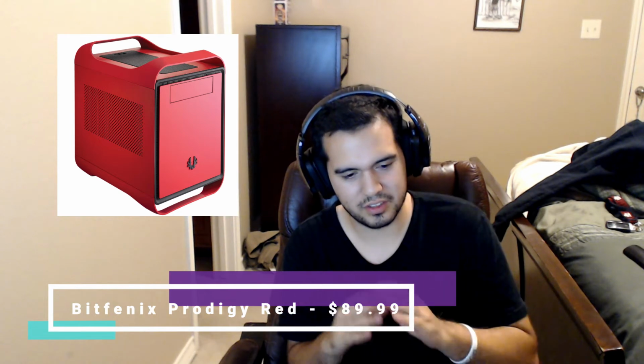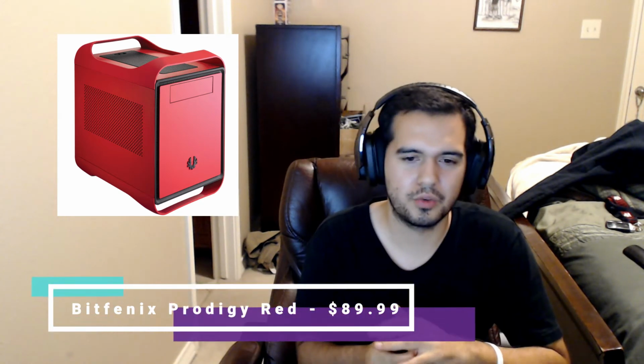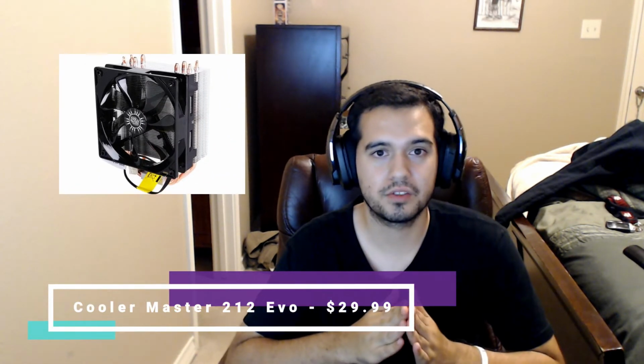Got the case, the Phoenix Project is just a gorgeous looking case, and I just absolutely love the pick. He picked it in red, and it just makes the red Glacier, I mean, it has a really nice ring to it, so we're just going to go with that. And we decided to buy the 212 Evo from Cooler Master. This is the best budget aftermarket cooler, and an aftermarket cooler makes your computer that much better. It makes it a lot quieter because it's a much larger heatsink, so the fan doesn't have to work as hard, and it also keeps your CPU nice and cool.